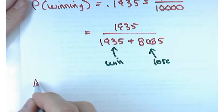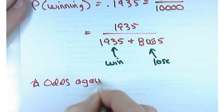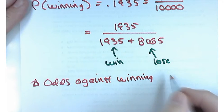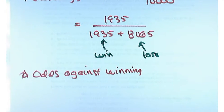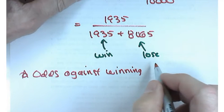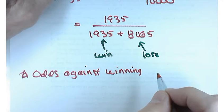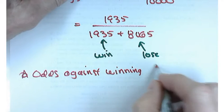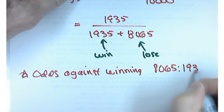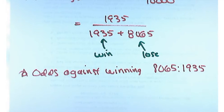So, let's see. Odds against winning. Someone want to give those to me? What would the odds against winning be? Okay, but put it in the form of odds against winning. 8,065: Yeah, so it has to be the number of ways you can lose versus the number of ways you can win. So it has to be in that order.